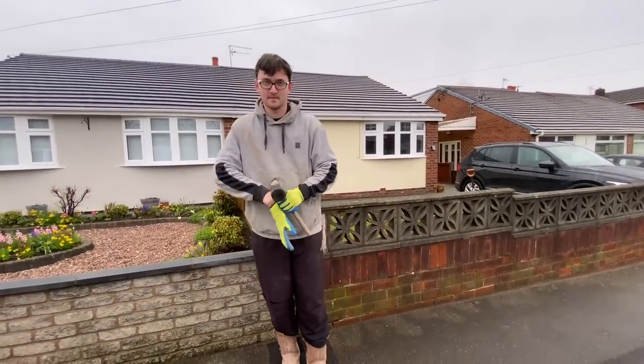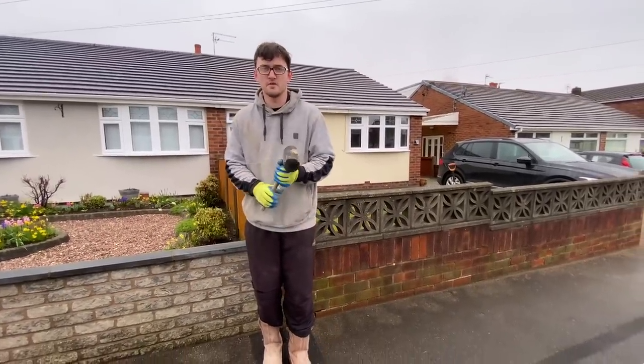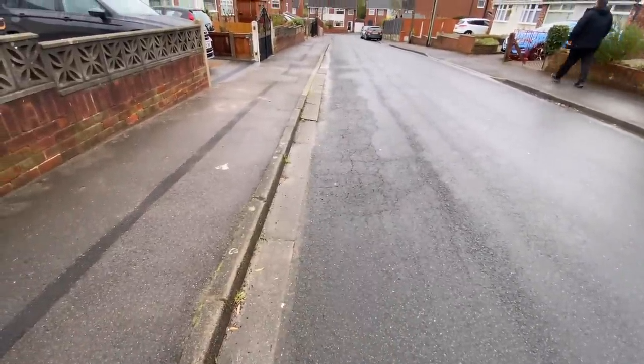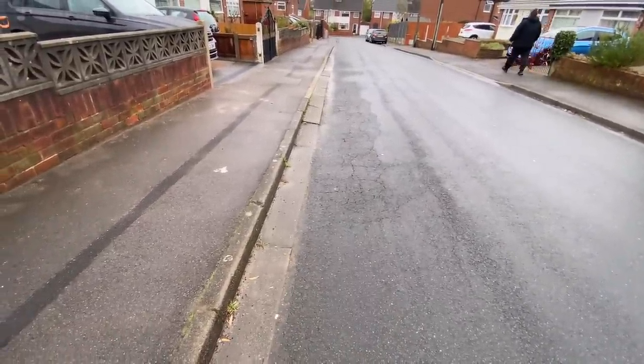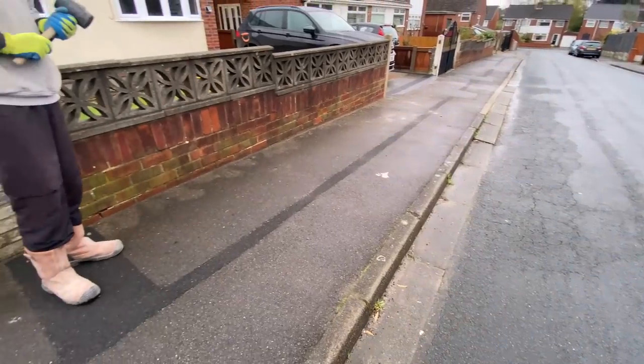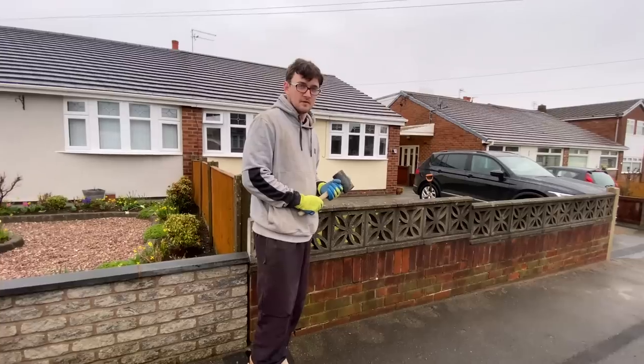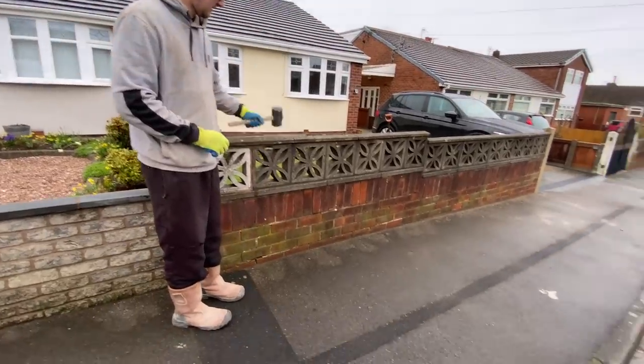Reason why it's 8:45 and we've not done anything? Waiting for a skip. We have a skip on its way and like Dad said, there's a permit for it, but it was ordered last thing on Friday, wasn't it? Or it might have been Saturday morning we ordered it.